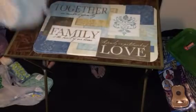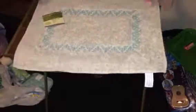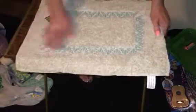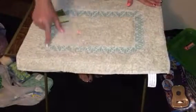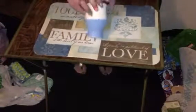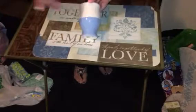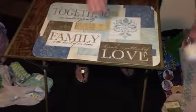Okay, so I'm redoing our bathroom in Ocean. So we don't have any mats. This has got a little bit of blue. I just love it. Isn't it awesome? I just love it. So that's for our ocean. This is to go with the rest of the blue giddy up I got going in the bathroom, which I'll show you another day.